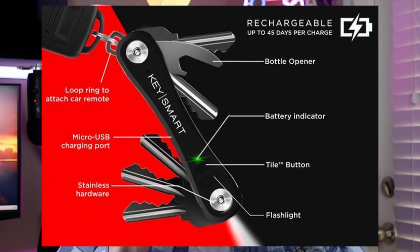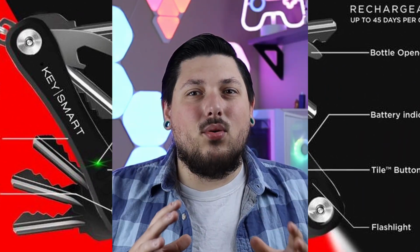Without further ado, let's start this list off with the KeySmart Pro Key Organizer. It's a nifty little item to help keep your keys all together, almost like a Swiss Army knife for keys. The really cool part about the KeySmart Pro is that it's actually got a built-in tile, so you never have to worry about losing your keys again.